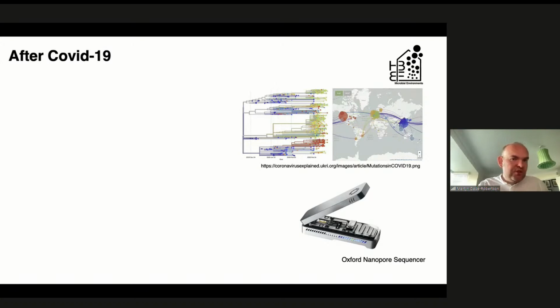You can put a sample in that and it will tell you exactly what species are living within your environment. And this is being used increasingly in our testing strategy, the international testing strategy, things like this. And this is a real game changer for DNA sequencing.